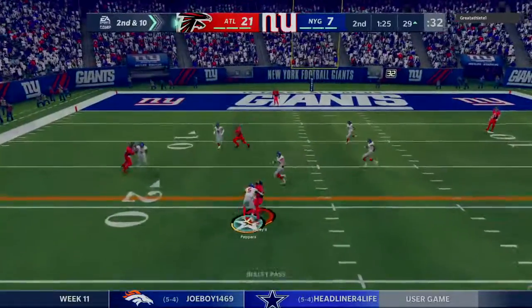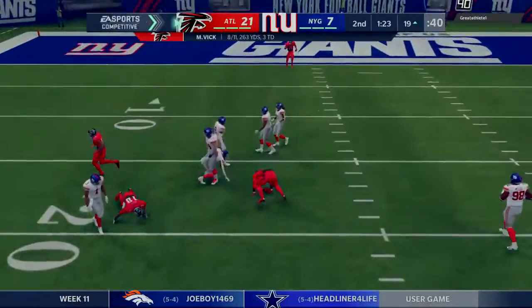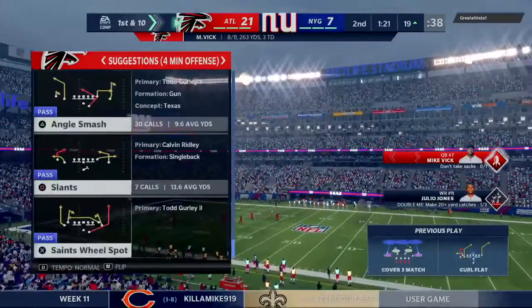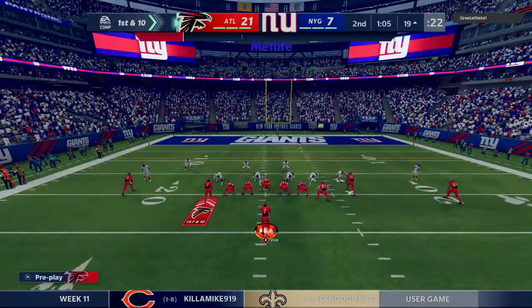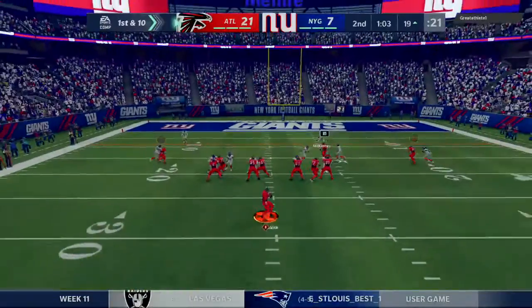Now a dump off here complete. And inside the 20 before he's brought down. It's a first down on a gain of 10. So here's a 1st and 10 now down inside the 20.